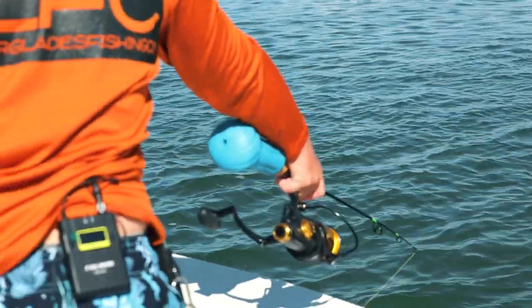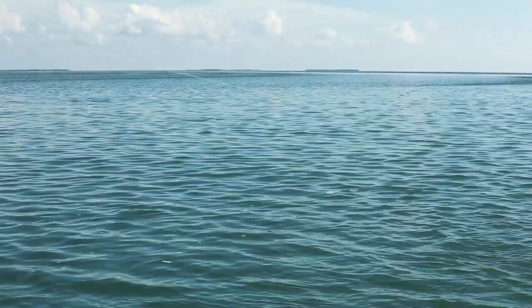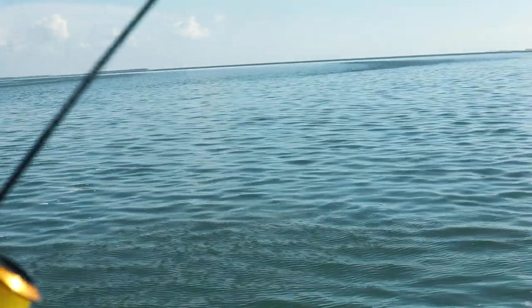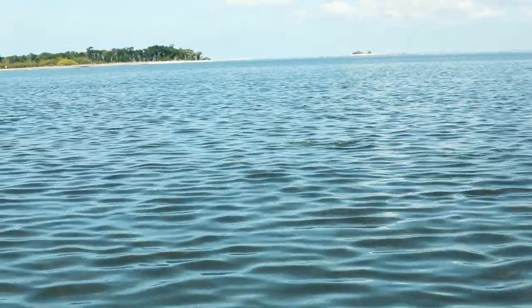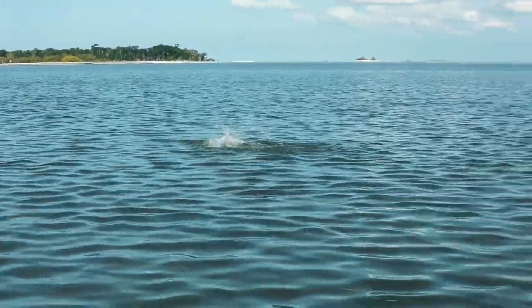Hold on. Give me the line. Give me the rod towards me. Hold on. All right, go around the bow. I think I see your fish right here. That's your fish right here. I saw the seaweed. Yeah, that's your fish. All right, good. We're okay, as long as I cut them off from going back into deep water.